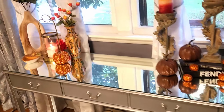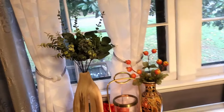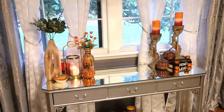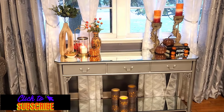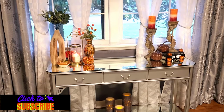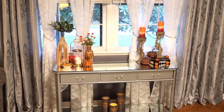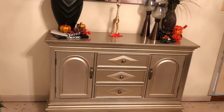I went and had some glass cut and placed it on my console table because I didn't want to get rid of it. Okay, and I'm looking for some more curtains. I ordered some, but they didn't come in. They said they got lost in the mail, so they ended up giving me my refund back. So I'm on the look again.